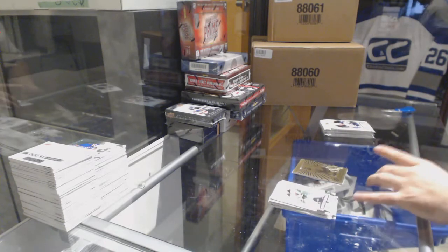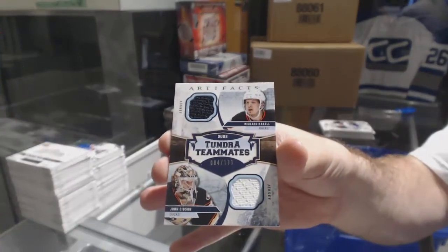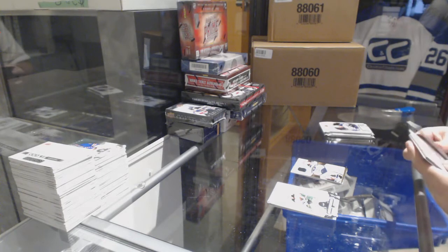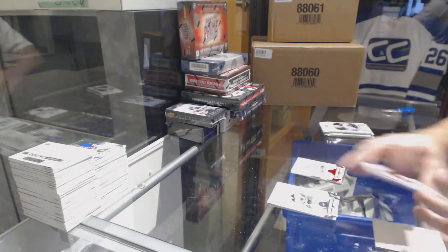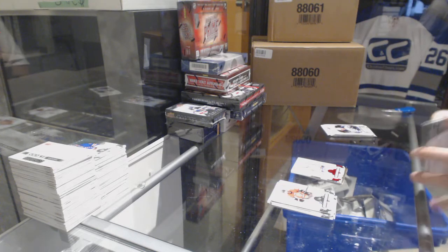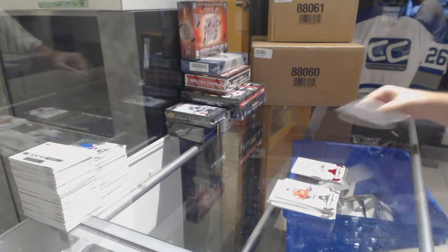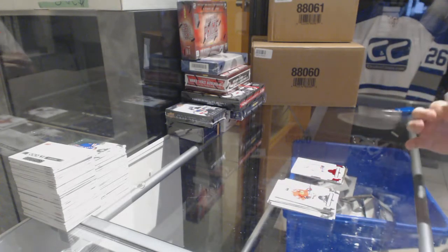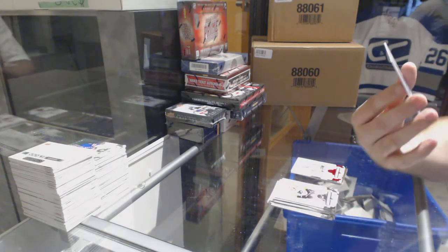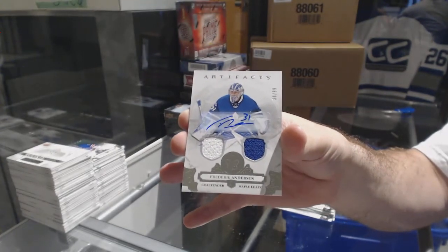Tundra Tandems dual jersey for the Anaheim Ducks of Ryan Getzlaf and Gibson. For the Caps /299, TJ Oshie. For the Red Wings, Zetterberg /599. And for the Maple Leafs, /299, dual jersey auto, Frederik Andersen.